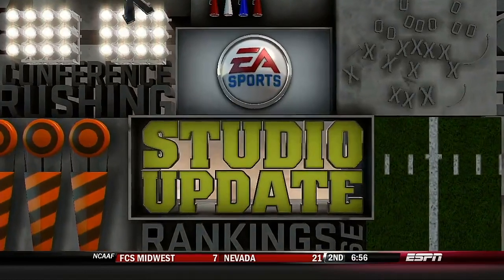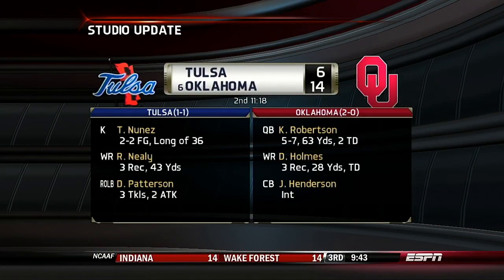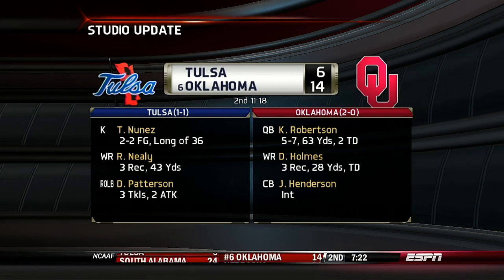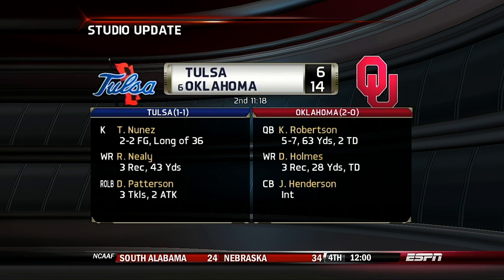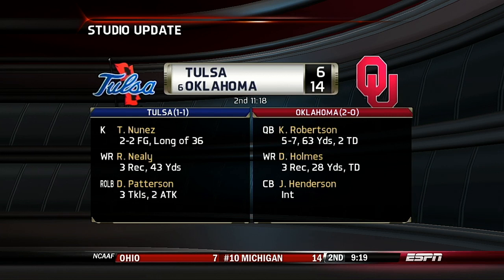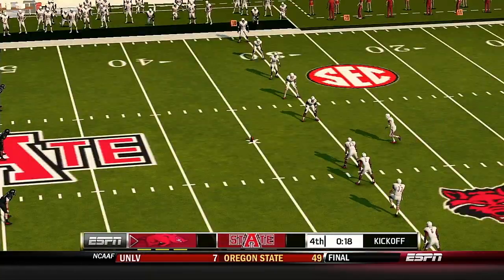Let's get the latest now from Reese Davis. The Sooners entered the game ranked 6th in the country, but feeling the heat to hold their lofty spot. Let's take yet another peek at this game. Back and forth they go, two heavyweights slugging it out. And for Holmes, he's caught one for a touchdown. Oklahoma has the edge, 14-6. Thanks, Reese. 30-13 in our game.